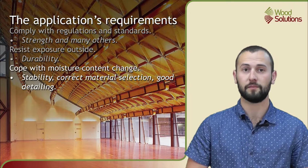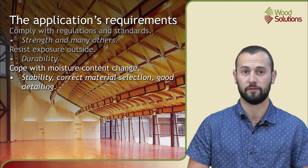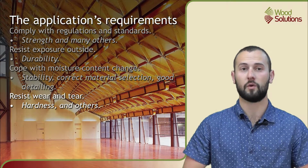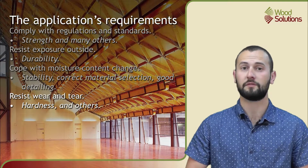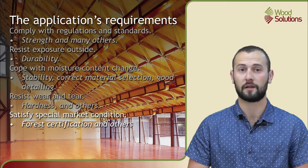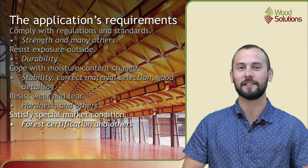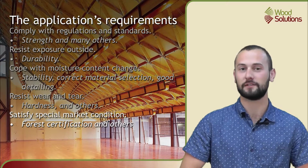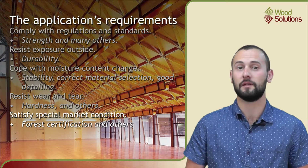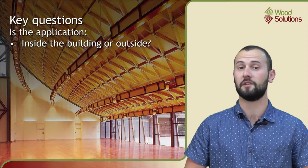Timber is hygroscopic and changes in size with changes in moisture content, so this has to be handled. Some applications require resistance to wear and tear. This requires the timber to be suitably hard. There are some special market conditions that need to be satisfied. For example, the customer may require forest and chain of custody certification, or the building may be in a bushfire prone area. There are key questions to ask about the application initially.